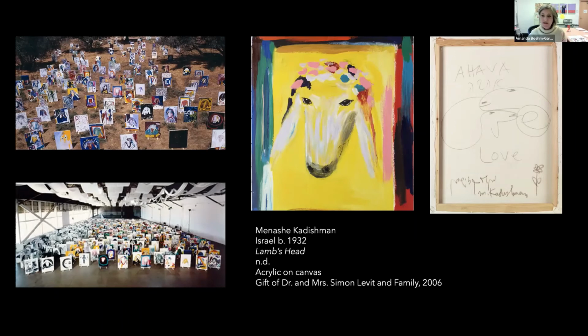And instead of exhibiting them on a wall, as one would imagine, Kadishman decided that he was going to exhibit them on either the ground or the floor. And the idea is that as the visitor, you would walk through this in order to see all of the paintings. You would have to walk amongst the herd in order to see them. So quite a really fascinating idea, I think.